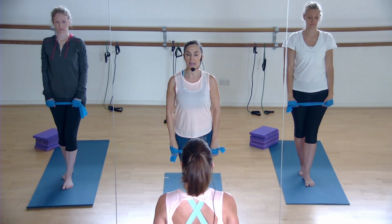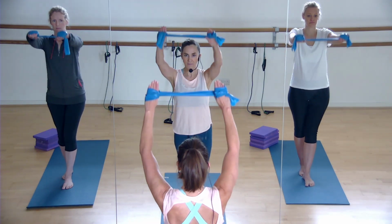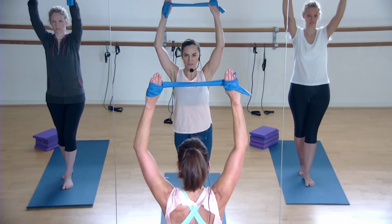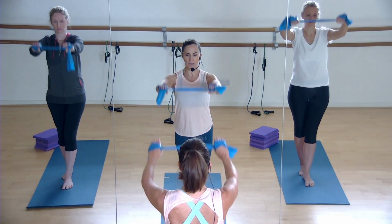Take another breath. Inhale, exhale. We're going to try and take the arms up higher. Now, you don't have to go up higher, but you can if you like. You might lose your arms a bit. That doesn't matter. And then inhale, exhale, bring it back down.